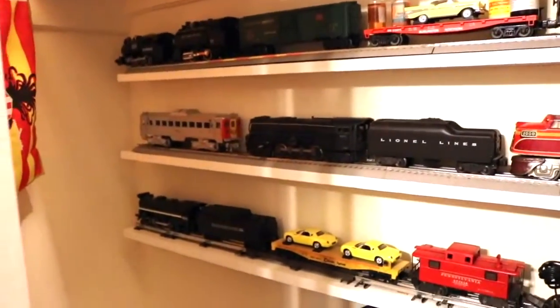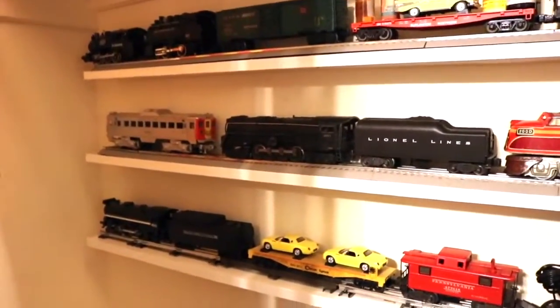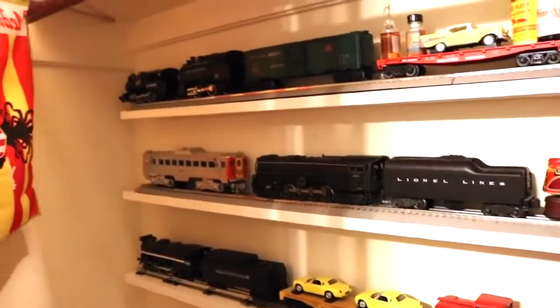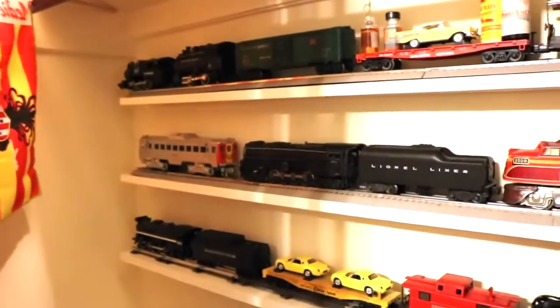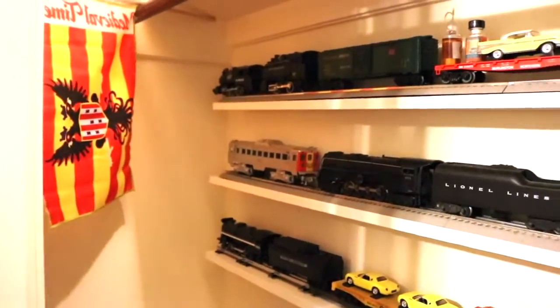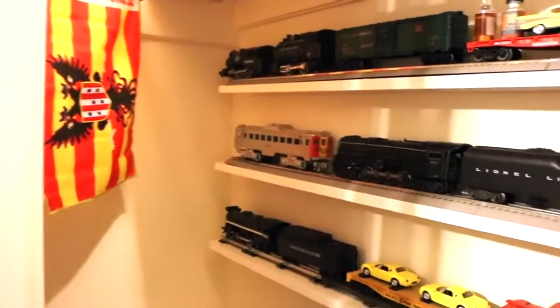My dad and I mostly collect O and standard gauge trains, and we have an actual train room up on the second floor of our house, which, if people want to see that, I could definitely give a tour of. That's kind of been a project we've been working on since I was a kid, and it's gone through many forms, but that's beside the point.